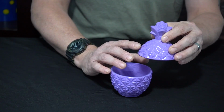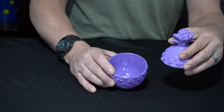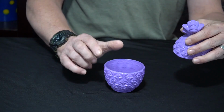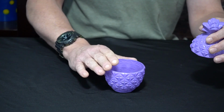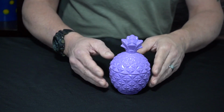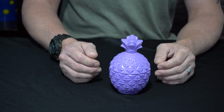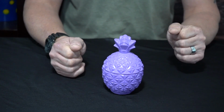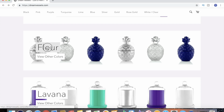Now, because the lid is so substantial, it is a little deceptive. It can actually make this bottom part look a little bit smaller than it actually is. This is actually an 8-ounce container itself, the bottom part. It just doesn't actually look it with a lid on it. That pineapple design and the wisteria color definitely make for a fun candle container. They do offer some more elegant colors. Let's hop on dreamvessels.com and check those out. And my favorite, the Fleur.